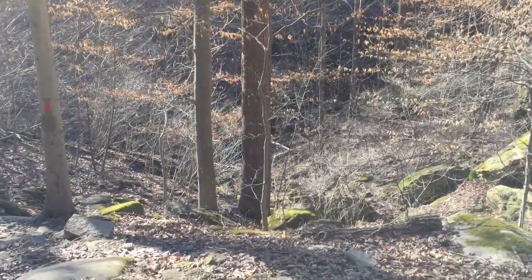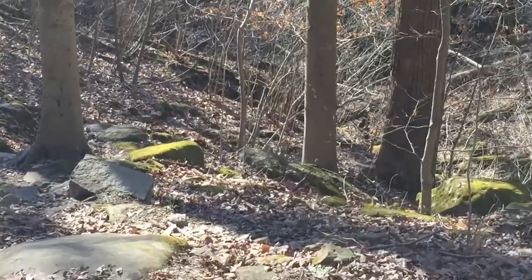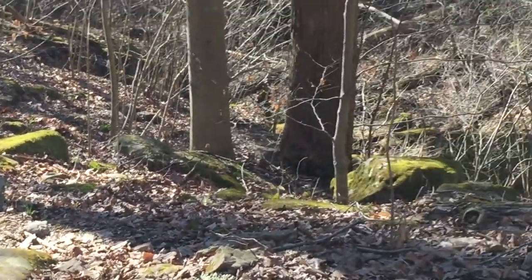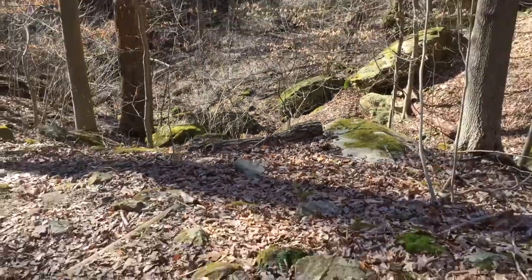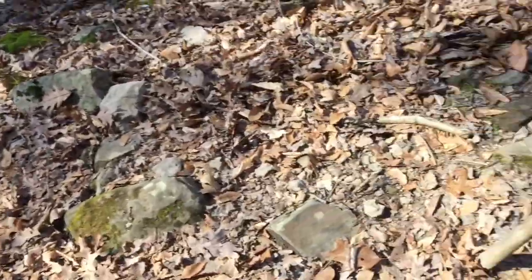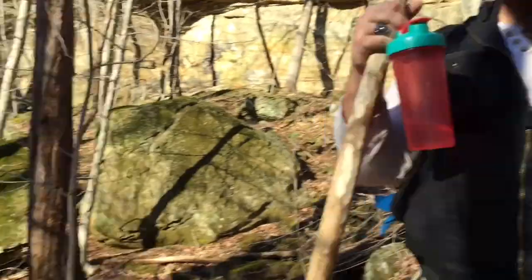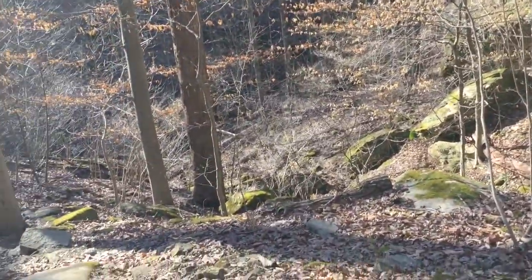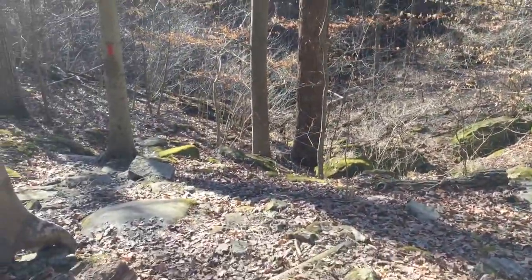So we just had a major climb. You see those rocks down there? Our trail was over there, and we are all the way up here, and we're going to that side. So, if you can't climb very good, this is not a good trail for you.